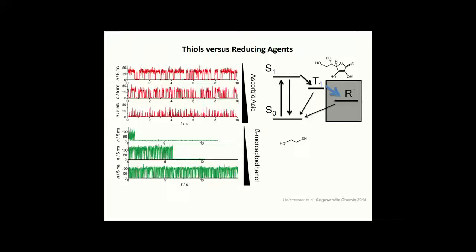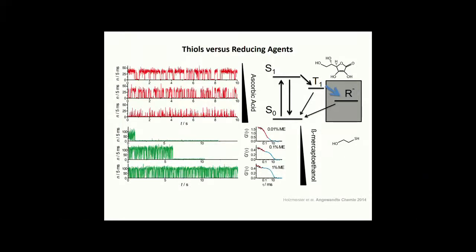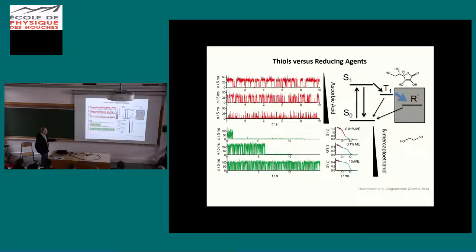If you do the same thing with mercaptoethanol, it looks very different. We could show that the active form of mercaptoethanol is the deprotonated form, S minus, from the pH dependence. So it lives longer, it blinks a bit, but the appearance of the blinking stays the same. It remains exactly the same. So we were really puzzled what could be going on, and we had to look more closely. One thing is you do autocorrelation, and in the autocorrelation you usually see a biexponential decay. So two processes are happening. One process is influenced by the BME, the other one is not. So this is a radical state.